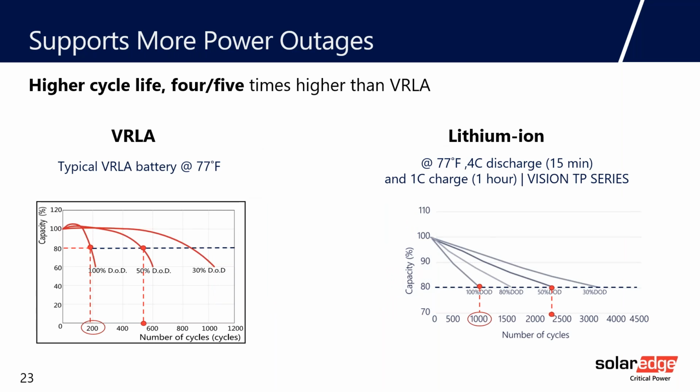So what if we compare the cyclic life of both of these solutions? Looking at the left chart for the typical VRLA solution, at 80% end-of-life capacity, at 100% depth of discharge and 50% depth of discharge, we can see that our limits are between 200 and 500 cycles. Going to the lithium-ion solution, just looking at the chart, one of the solutions that we provide at 80% of capacity, at 100% depth of discharge and 50% depth of discharge, we can easily see that we can get about 1,000 to 2,500 cycles.